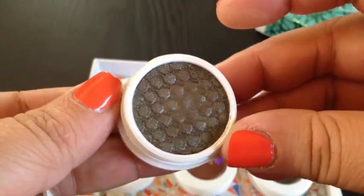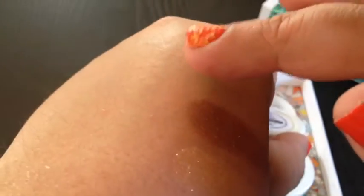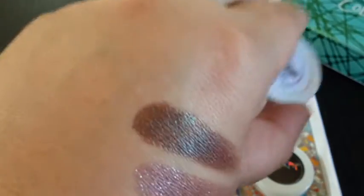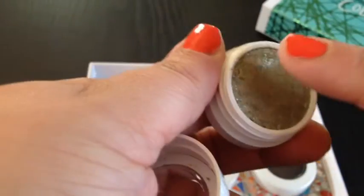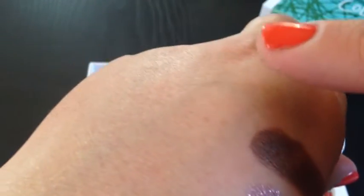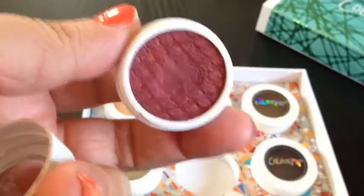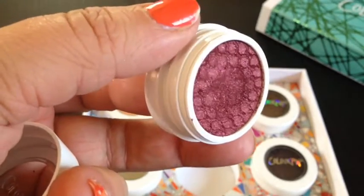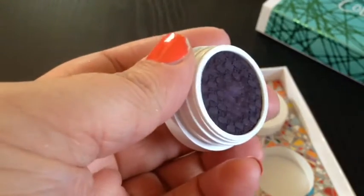Then we have Partridge, which is a pearlized finish. Then we have Slay, which is another metallic. Then we have Drift, which is a pearlized finish. And lastly, in this set, we have Mitten, which is a matte finish.